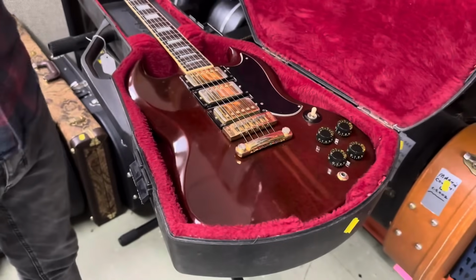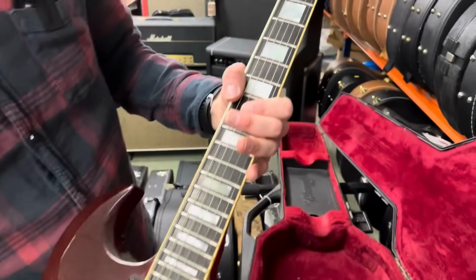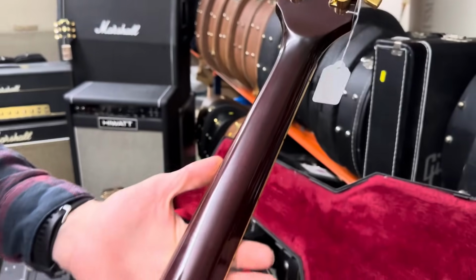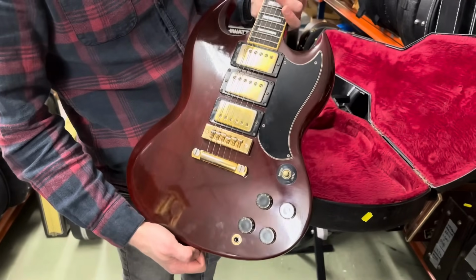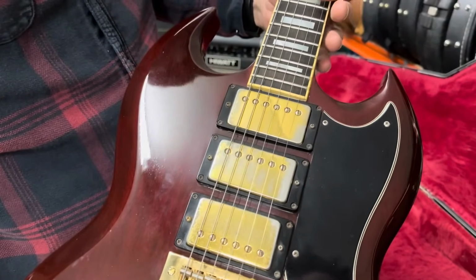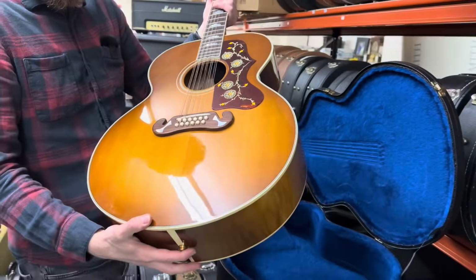One of my favourite guitar models in here, an SG. This is an SG Custom from 1976 in the cherry finish, and as you can see, it's in pretty good condition. There we go. And I guess the only significant thing with it is some of the gold plating loss on the hardware, but comes with its protector case, which does have a few latches damaged, but all original and good to go.